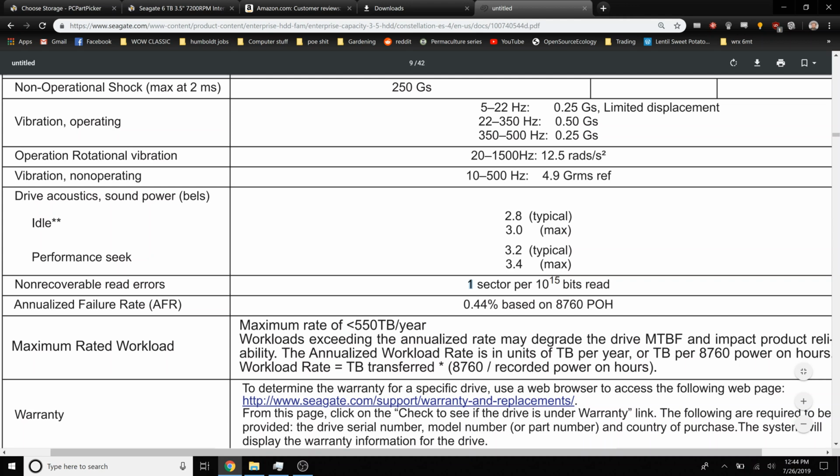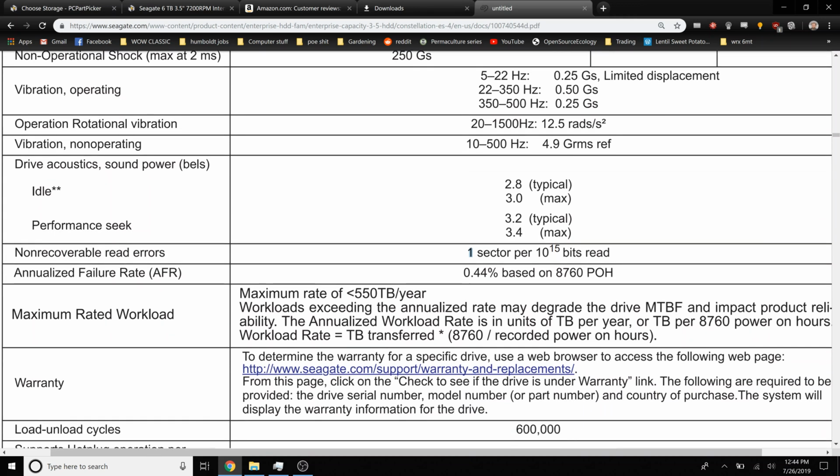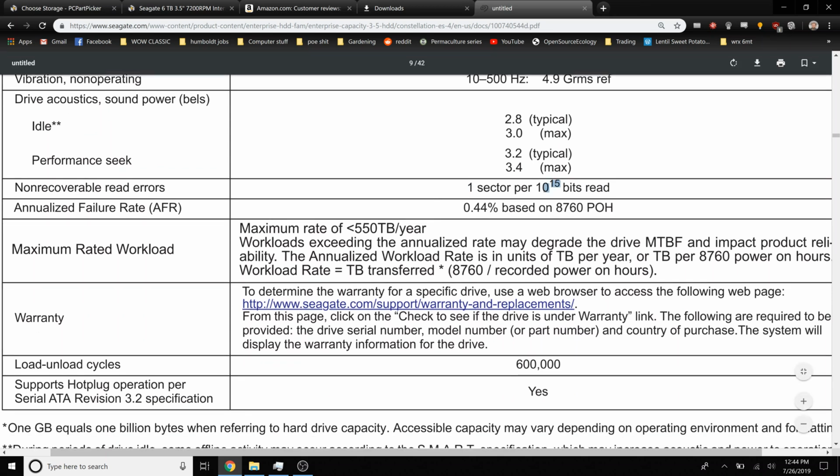That's what large data storage server companies use. They also use 10 to the 16. But those are pretty expensive drives. If you're a giant like Google, you don't really care. You just get the best. But there you go. 10 to the 15 is what you want for this non-recoverable read error or unrecoverable read error. 10 to the 15 is really good.